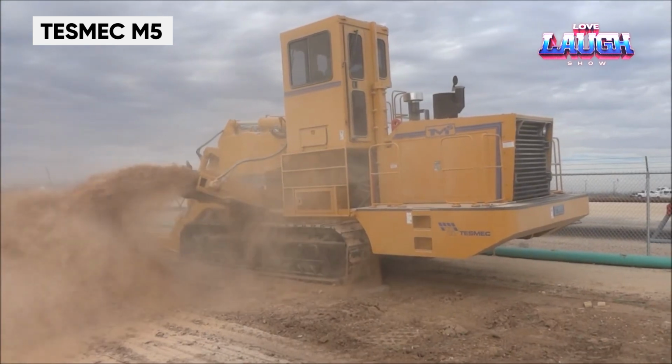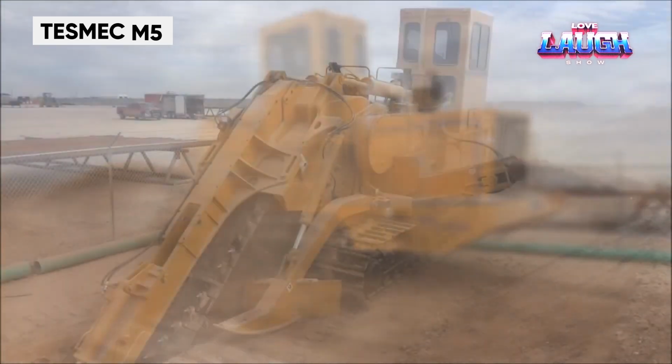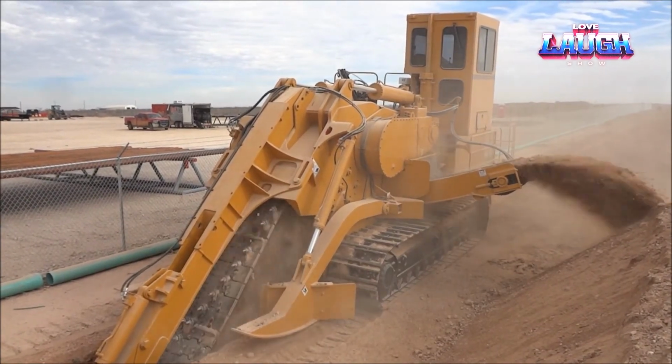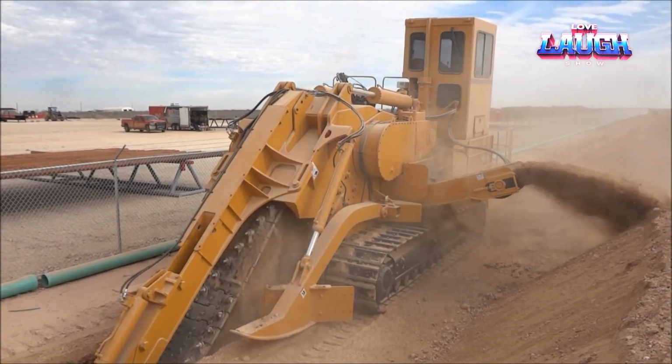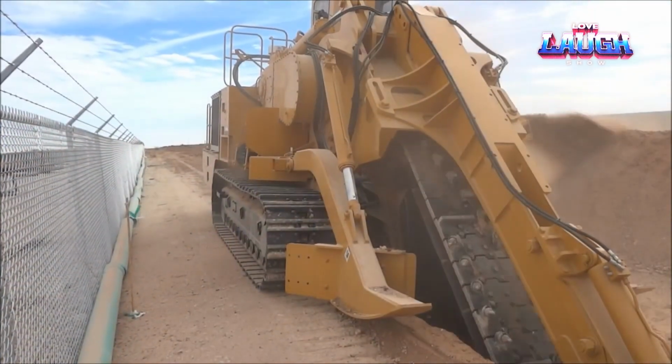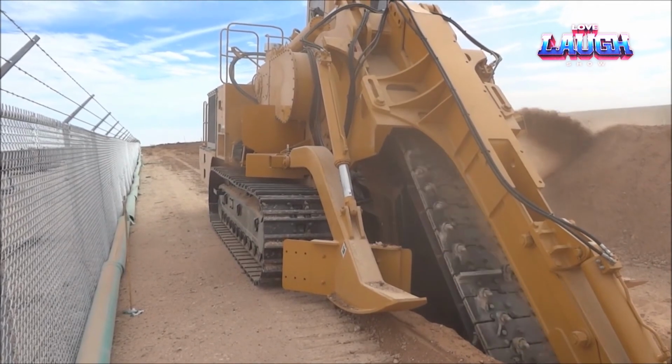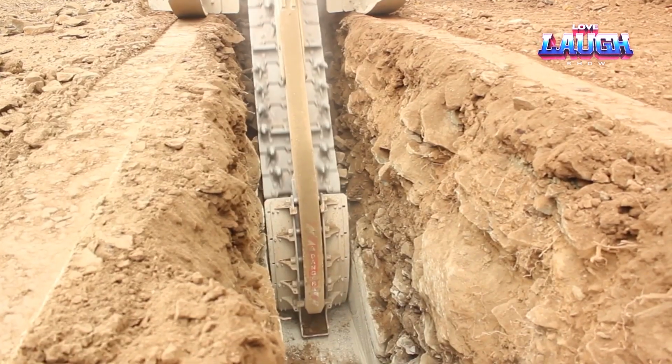The Tesmi M5 chain trencher is known for its precision and efficiency in urban settings. It features advanced chain trenching technology, ideal for installing utilities with minimal surface impact. Its compact size and agility make it a favorite for working in confined spaces, while its advanced controls ensure ease of operation.